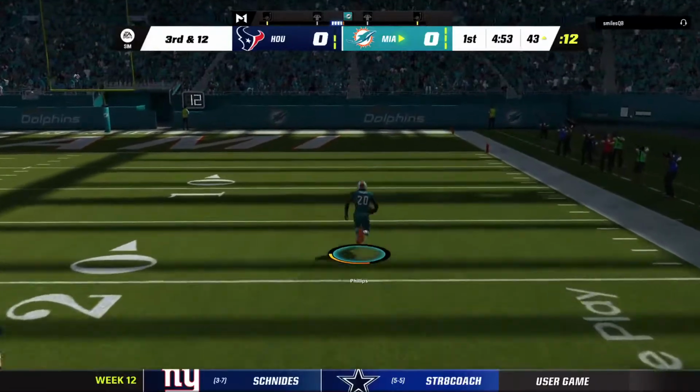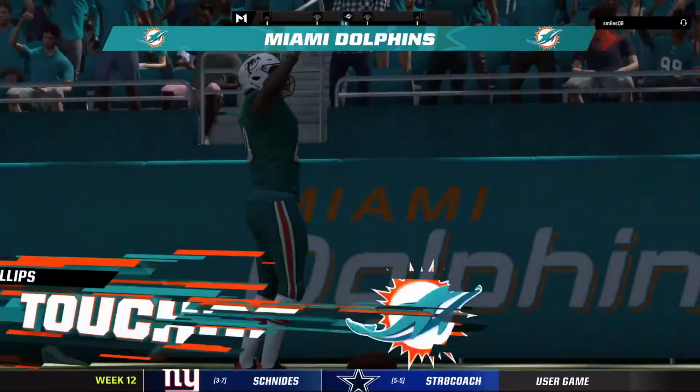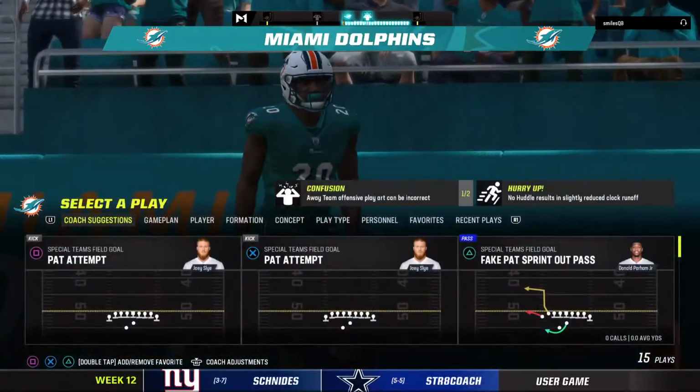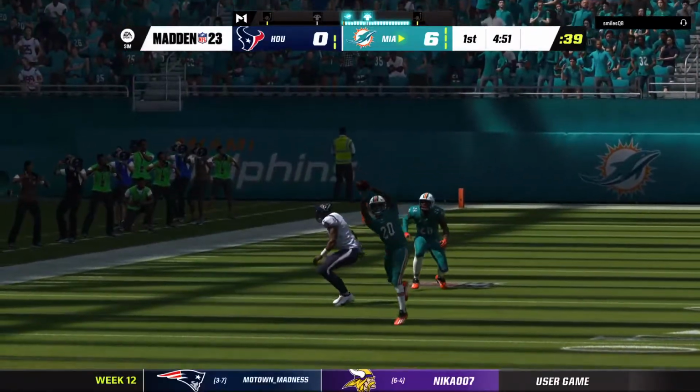And now off to the races down the right side. And he will bring it back. It's a pick six and a Dolphins touchdown. So, Charles, our first points of the game provided defensively. What a play that was.